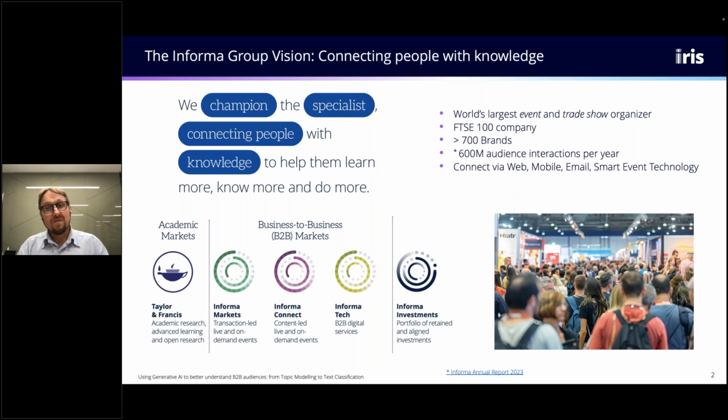So Informa's vision, to better understand what Informa does, is to champion the specialist by connecting people with knowledge to help them learn more, know more, and do more. What that means is providing individuals who apply a certain trade in a business with the information and the connections to other people that can enable them to be successful. So with that, Informa has a number of divisions.